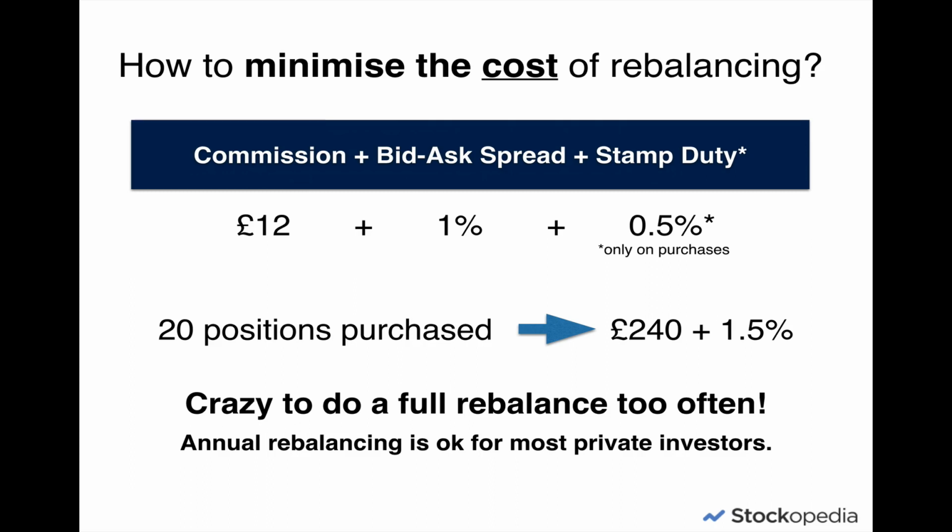And in the UK anyway, we have this nasty tax called stamp duty. And this is 0.5% that you pay on purchases, not in spread betting accounts, but certainly if you're buying genuine shares. So if you're going to buy a 20 position portfolio, that's £240 plus 1.5%. Now, of course, if you're selling shares too, you have to pay the spread too. So rebalancing, if you're doing a full rebalance, can cost quite a bit.